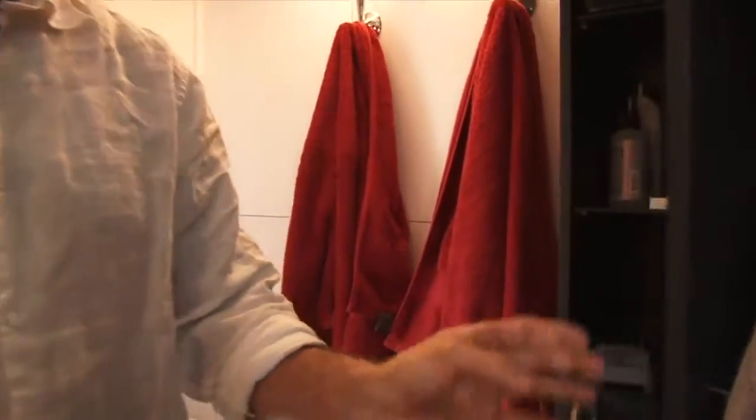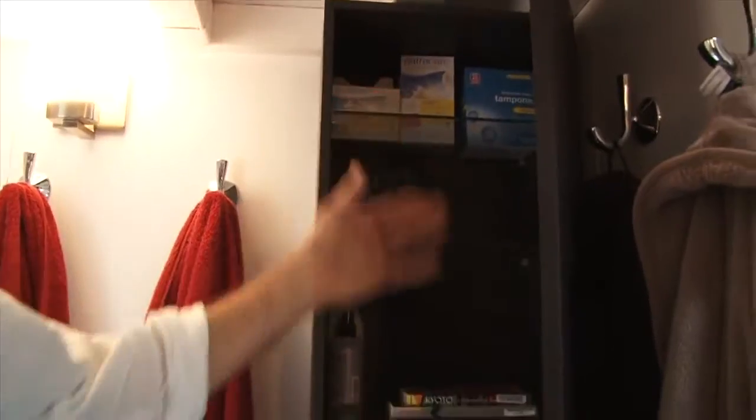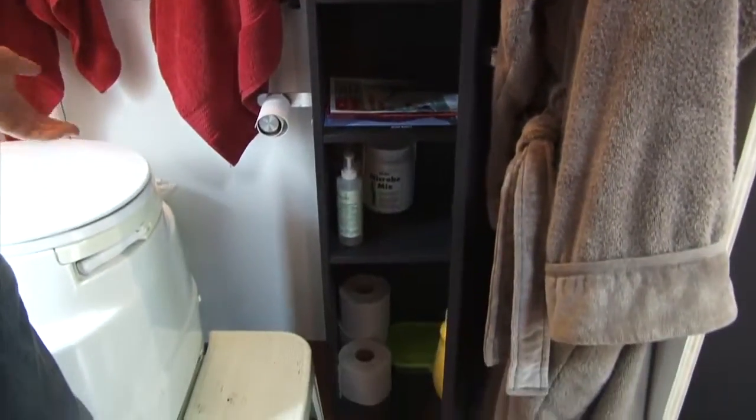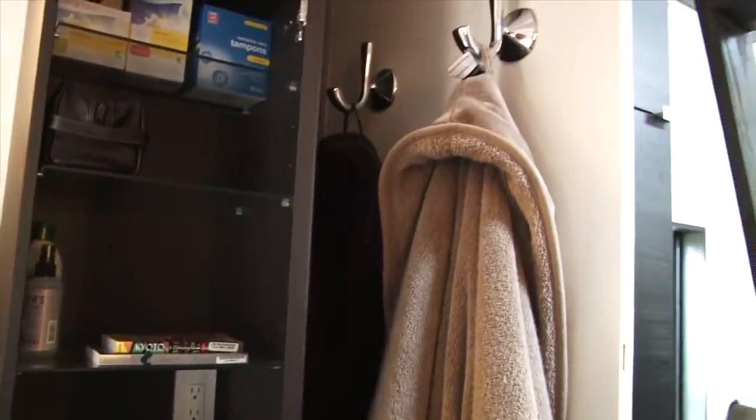We've got a nice tall cabinet here, which stores all the stuff that we need in our bathroom. Again, minimalist. We don't have a ton of stuff. We just have enough to keep us comfortable and have access to the things we need.